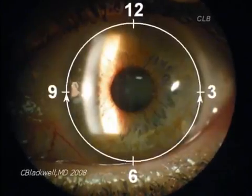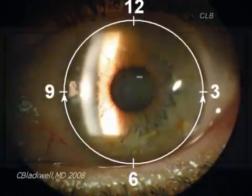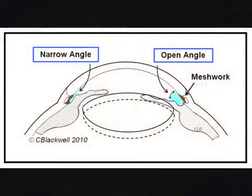At a regular eye exam, one of the things we check for is the depth of the angle. If it looks to be narrow from the front view, we have a special contact lens that lets us look directly into the angle. By looking to see how wide the angle space is, and other features, we can rate the risk of closure.